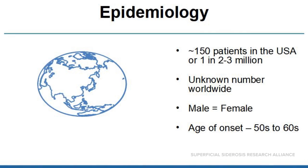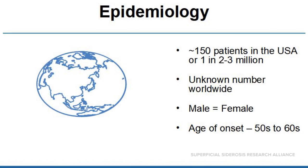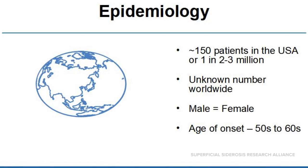The example there is in South Africa when they built their first MRI machine a few years ago. They started finding a couple cases. And so as MRI becomes more prevalent throughout the world, I think the numbers will go up. But in the meantime, it's still considered a very rare disease.